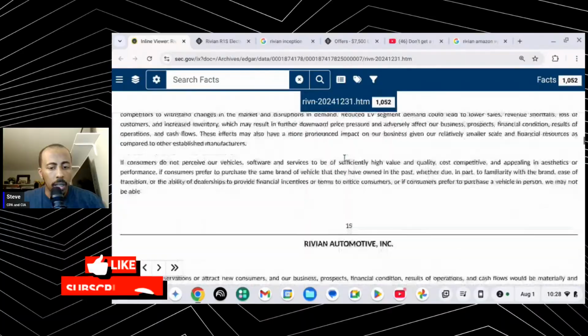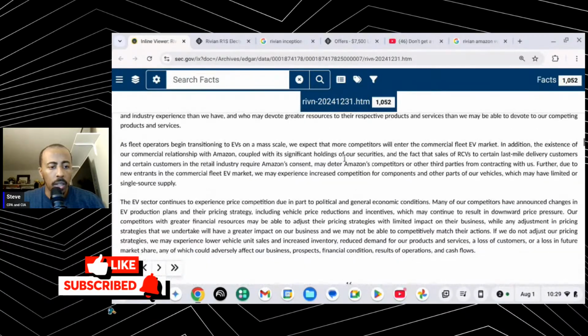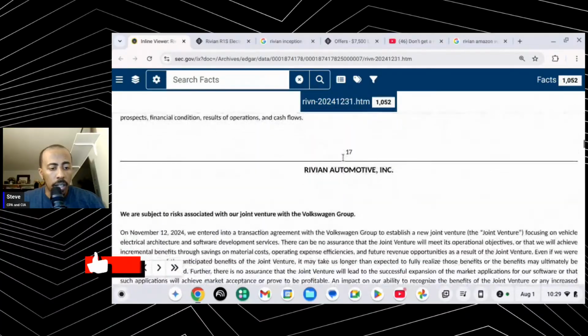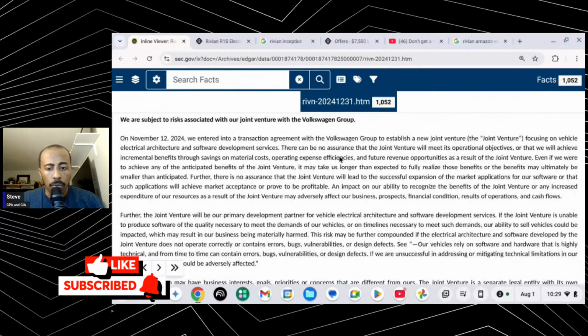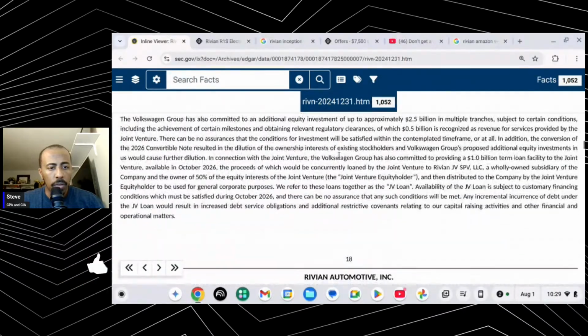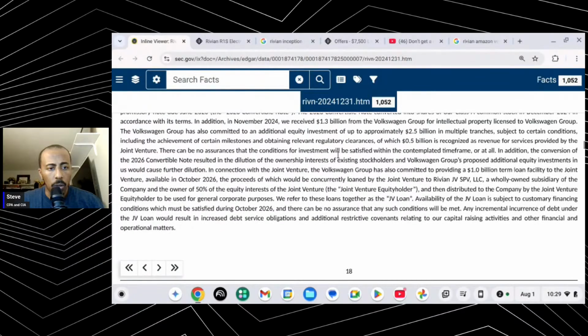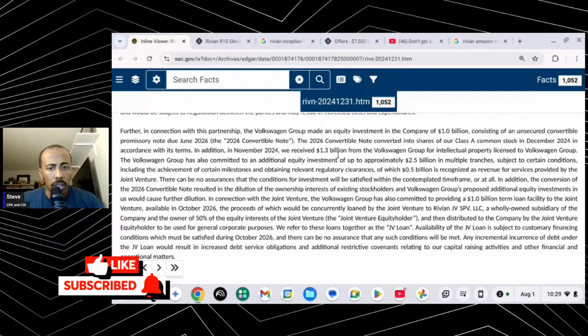Now we should get to their numbers. Let's see. Commercial vehicles. And they have huge partnerships, like I said, with Volkswagen, with Ford, with Amazon. They've got a joint venture with Volkswagen where each one owns 50%. Look at this.